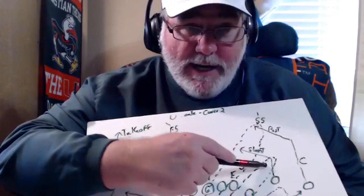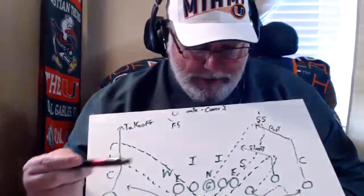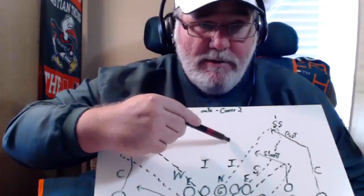And if he feels good about the slant, he can hit the slant here if the strong side linebacker is not getting there in time, or he could hit the slant over here after he should be able to beat the strong side linebacker. Then he catches the ball here, and he can split those safeties and catch it in stride.